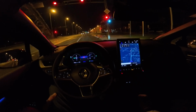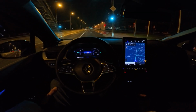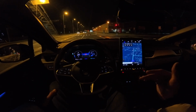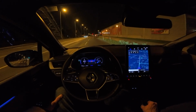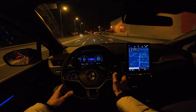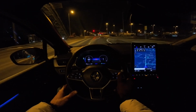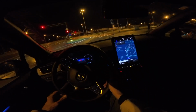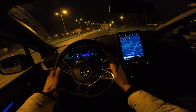Now, one thing I really dislike about Renault cars is that when you stomp the brake a little bit harder, you always hear that. So I think you just heard that when I stomped on it a little bit harder here. Okay, so you can see here the percentage as well. And then when it's blue, it's driving EV, I believe.